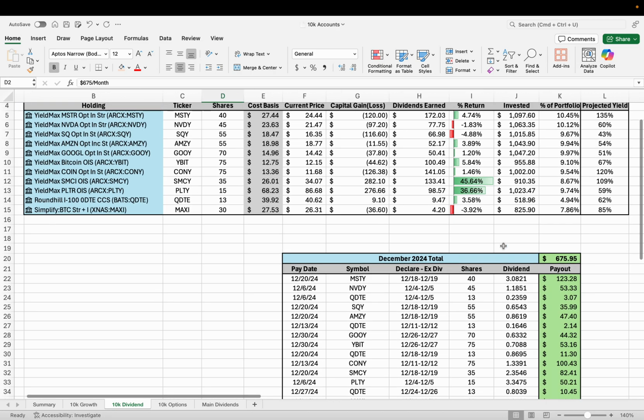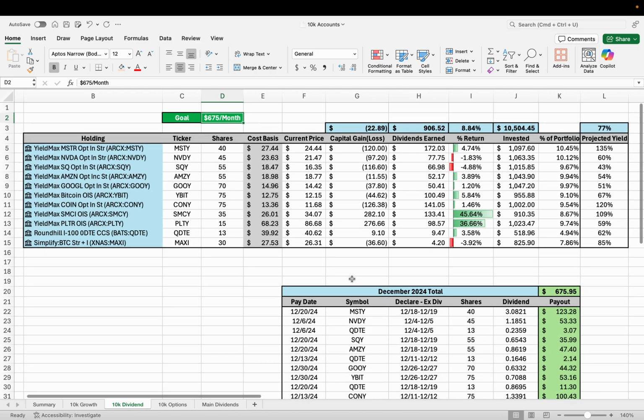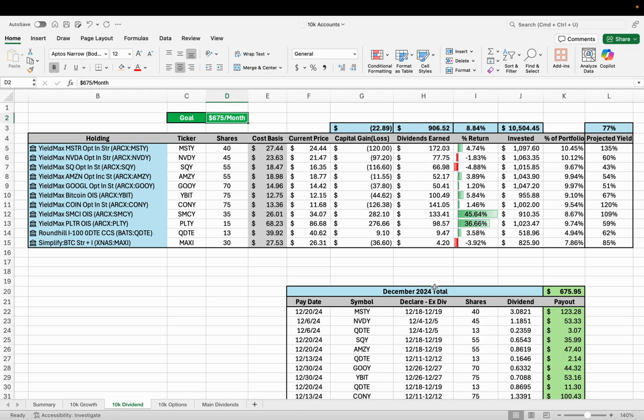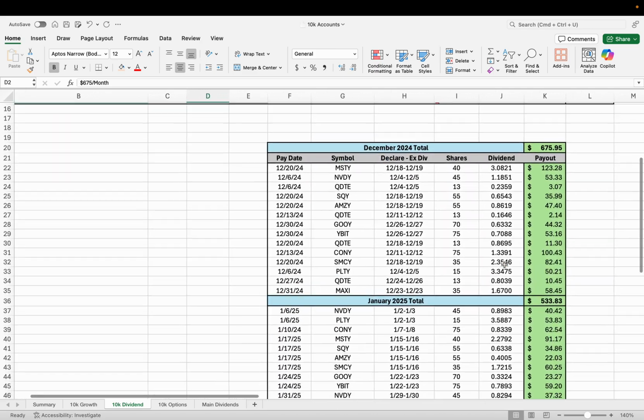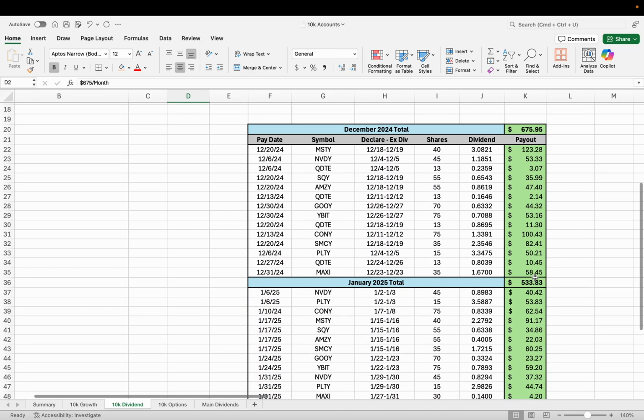So we do have that $675 per month goal. That was based off of the December 2024 dividend payments based on the fund's holdings moving into 2025, right? This account was started with $10,000 in 2025, specifically on January 2nd, 2025, with a goal to make the $675 per month. Scrolling down to the monthly summary table, January we fell a little bit short at $533.83.